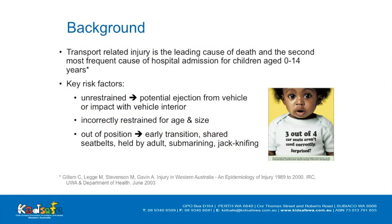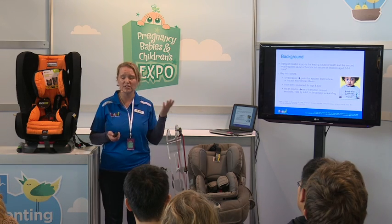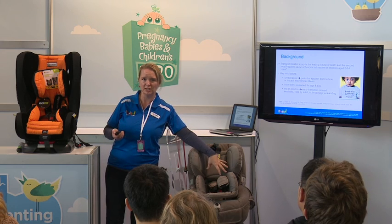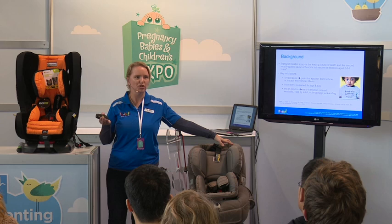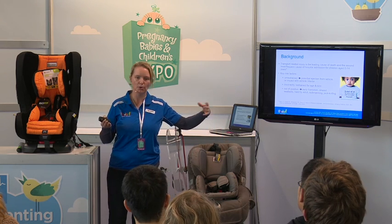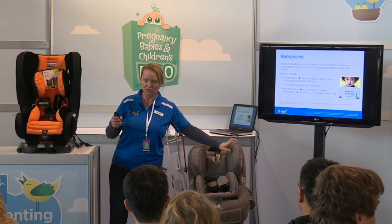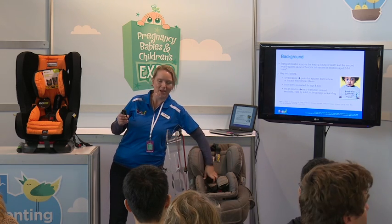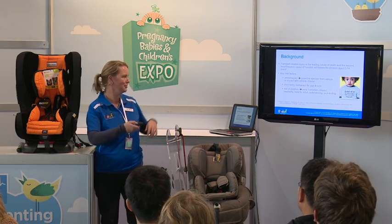So in terms of background, why is it important to make sure that you choose an appropriate child car restraint and make sure it's installed correctly? Basically because transport-related injury is the leading cause of death in children under 14 years. The risk factors are if the child isn't restrained in a car seat, or if the car seat isn't suitable for them, so let's say the child's too small for that particular car seat, then it can put them more at risk. So by being in a car seat that's installed correctly into your vehicle and by having the baby correctly strapped in there, you're increasing your chances of safety.